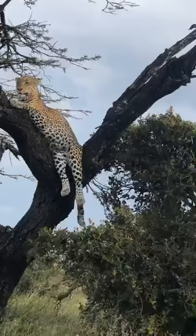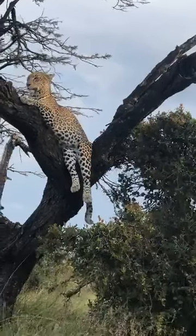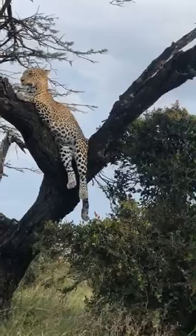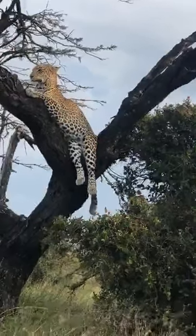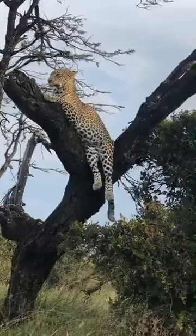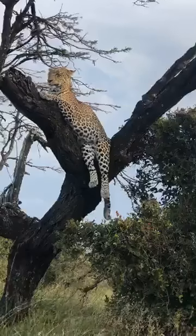Look at that, it's having a relax. The legs are down, the rest of the body is hanging on the tree. So it's just like sleeping on a bed, having such a great day.